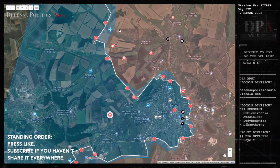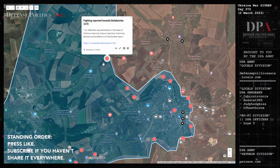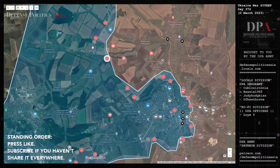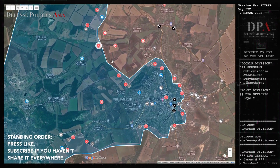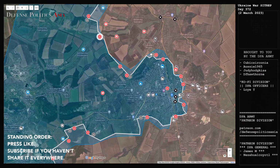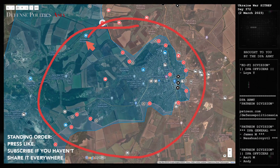In the northwest part of Bakhmut city, further up north, the fighting is reported towards Bodanivka, Prigorivka, as well as towards Orikovo, Vasilivka. So that is a bit far away from Bakhmut city already. So what we focus on is around this area.